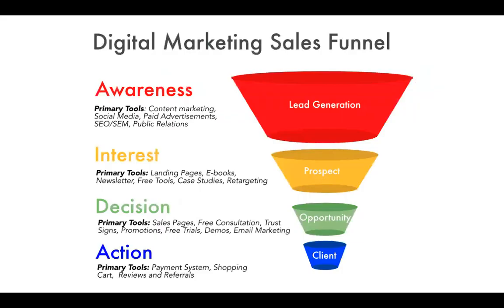So here we are. This is a digital marketing sales funnel. This is what it looks like. So the top area is awareness. Your awareness is obviously your content marketing, your social media, paid advertisements, your SEO, which is like your website, stuff like that, your PR if you do it. So your awareness is what you're putting out there.